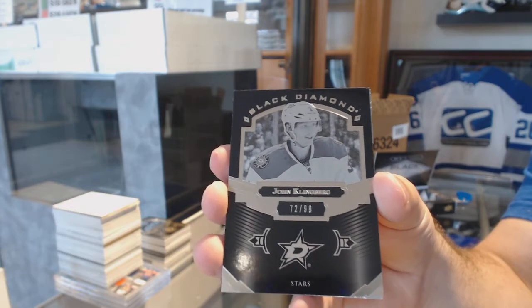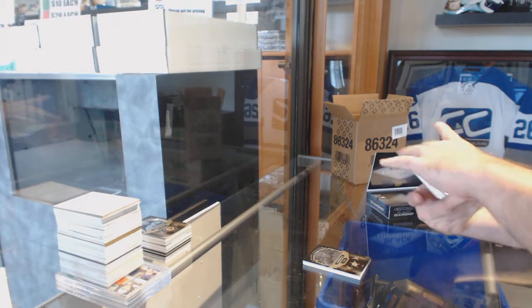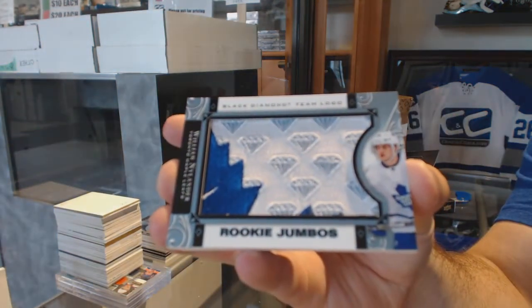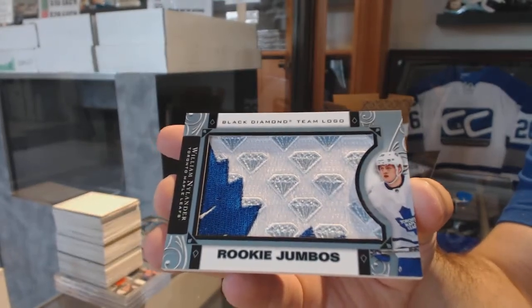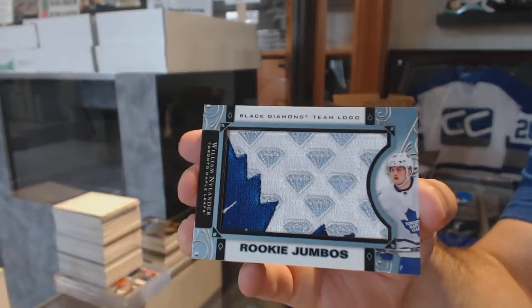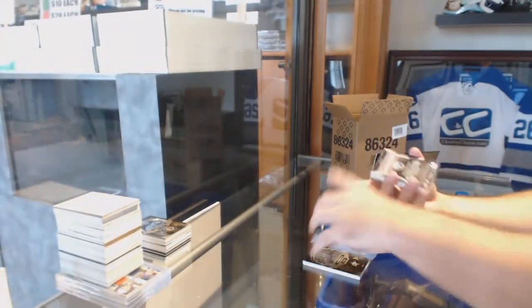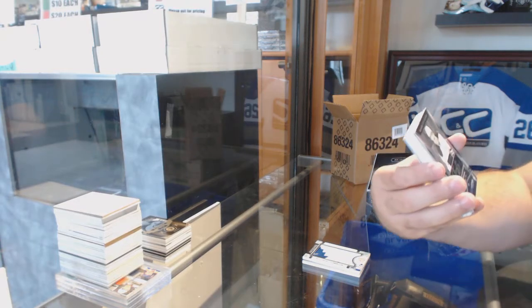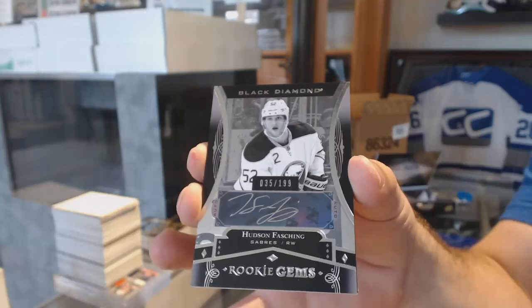For the Maple Leafs, we've got a team logo jumbos, William Nylander. For the Buffalo Sabres, rookie gems, the 199 Hudson Fashing.